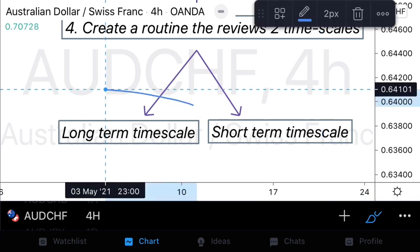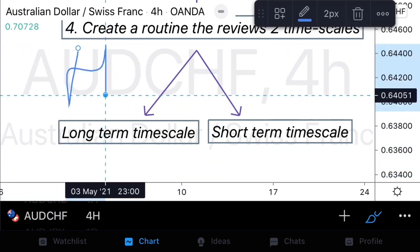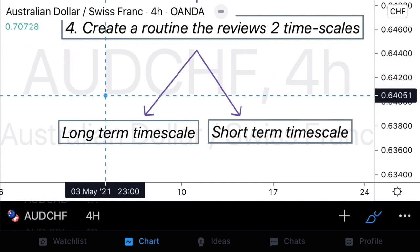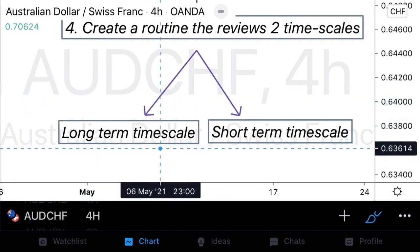For example, when we're looking at our long-term time scale, maybe we'd stop analyzing on the H1 chart, because we don't want to go below that H1 and then impose our biases, or what we think structurally is going to happen next in the market. We don't want to impose our biases and our ideas on the market. So we want to restrict our analysis over a weekly scale to higher time frames. And then on our short-term time scale, that's when we actually go on our entry time frame.